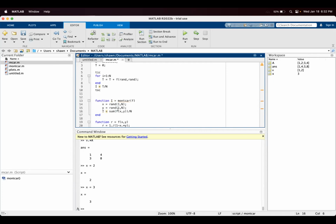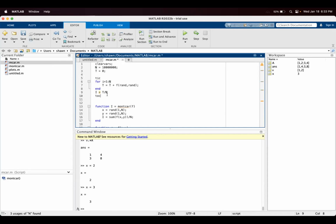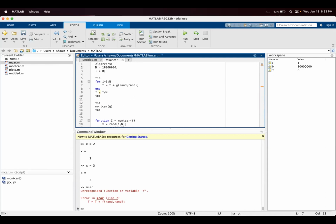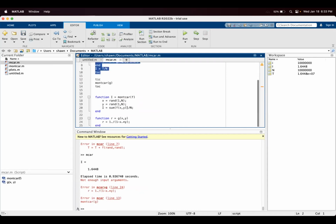Do you assign I to something there? Yeah, actually, I is assigned at the end, and I'm going to put a semicolon right at the end there too. So it's complaining right now because montcar is not in use. So I can just go tic montcar of F toc. And so even if I call this like a G function here, then I get unrecognized function or variable F. Oh, that's over here. I do my for loop, not enough input arguments.